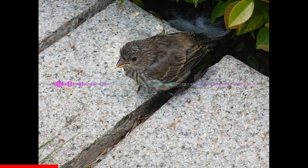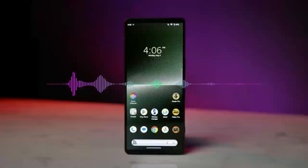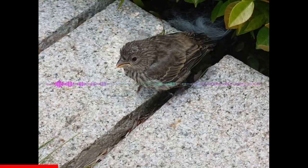In terms of charging, the Xperia supports 30W fast charging. Sony doesn't include the charger or even a USB-C cable in the box. But after 30 minutes of charging with a 30W power brick, the battery went from 25% to 73%. The phone also supports wireless charging, and during a 30-minute test the battery went from 58% to 85%.